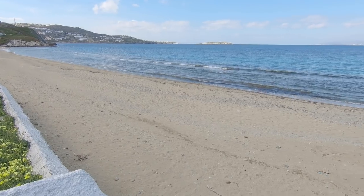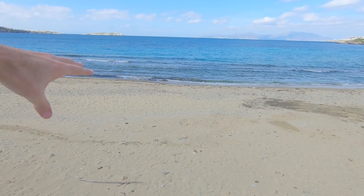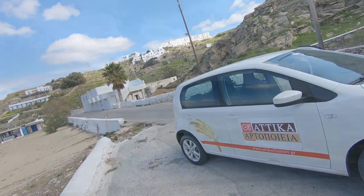Looks pretty nice, but I'm sure that there are nicer. Looks like there's sort of rocks and reef right there, and then the water gets clearer out there. All right, going to keep on cruising in the breadmobile.